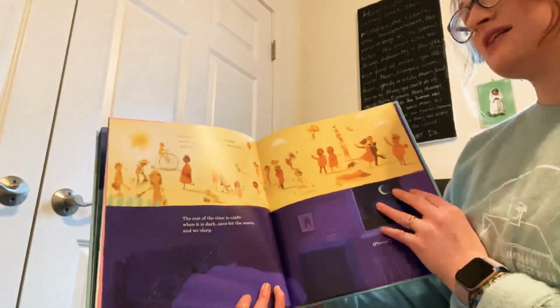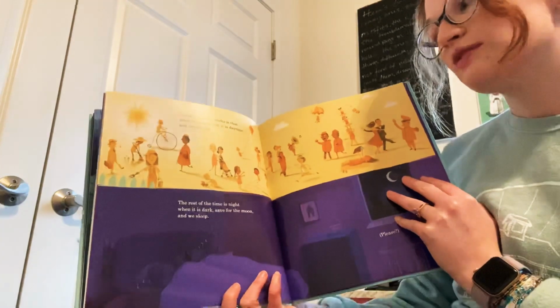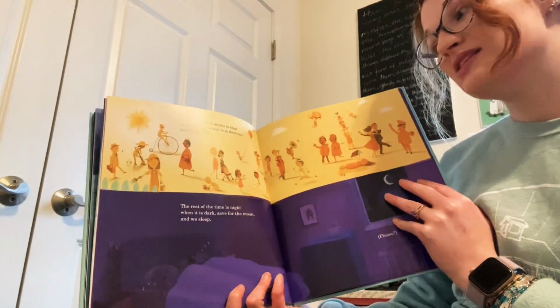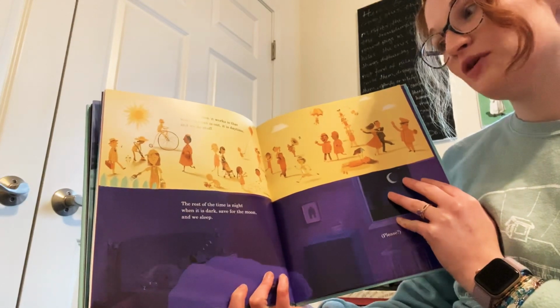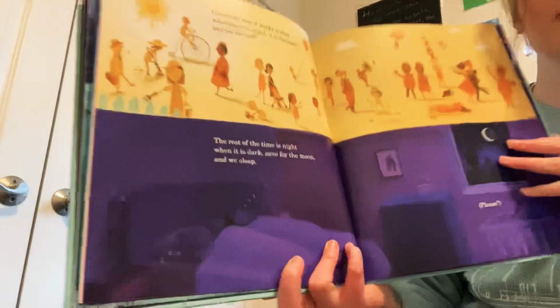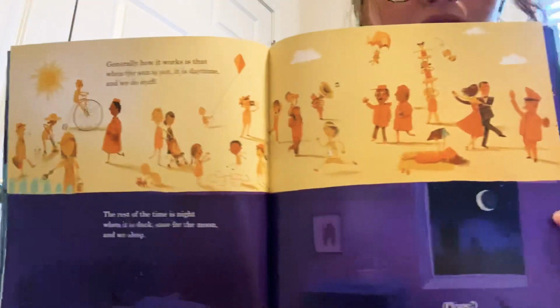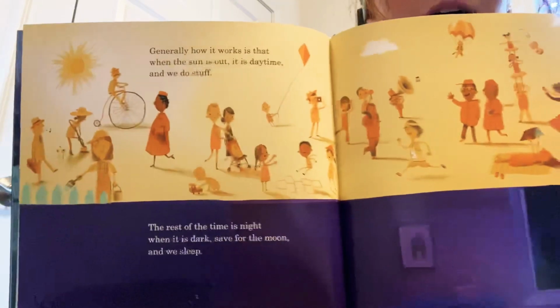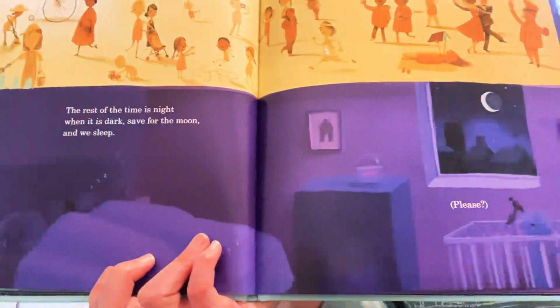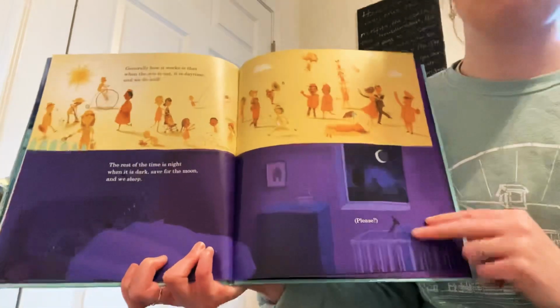Generally, how it works is that when the sun is out, it is daytime, and we do stuff. The rest of the time is night. When it is dark, save for the moon, and we sleep. See them sleeping? Can you see them enjoying their days? They're outside right now, which is what we can't be. And then our little friend says, "Please," in the crib.